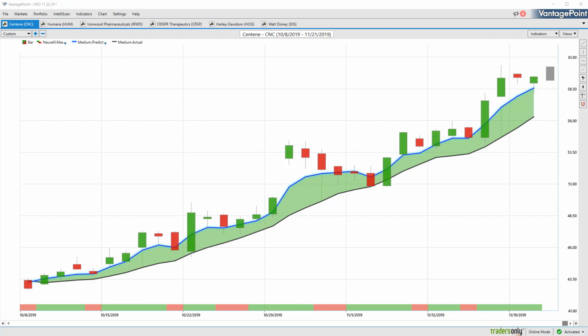So we're really going to be continuing on with many of the themes that we've been highlighting over the past couple of months here. Healthcare and biotech stocks doing extremely well. So we brought in United Healthcare several weeks ago. Here's Centene, Humana. We'll take a look at that. We've got Ironwood Pharmaceuticals, CRISPR Therapeutics. And we're also going to take a look here at Harley-Davidson and Walt Disney.